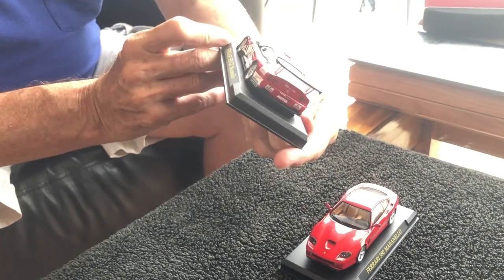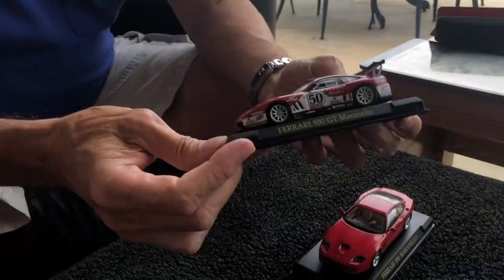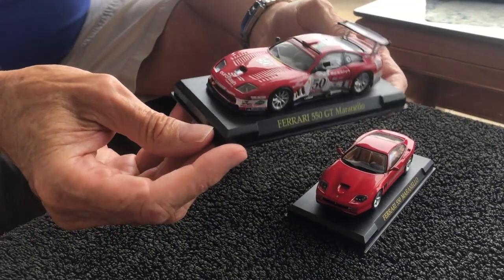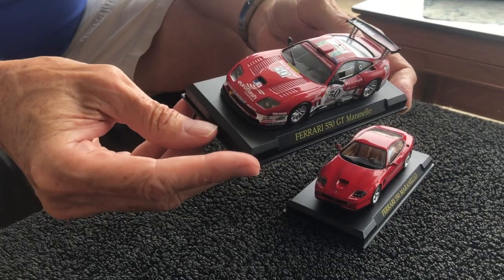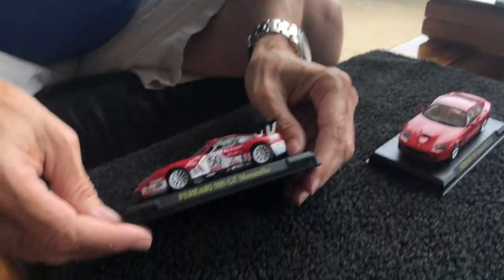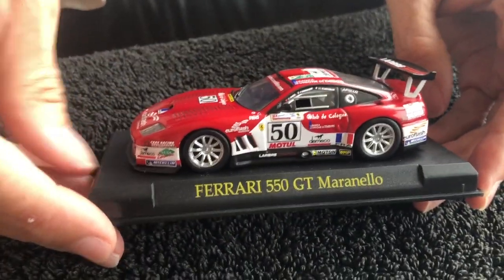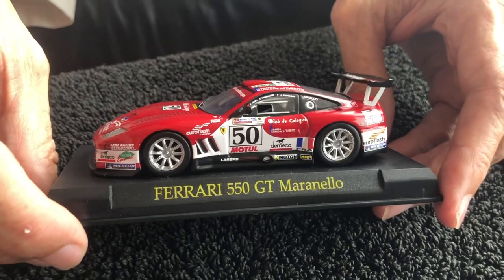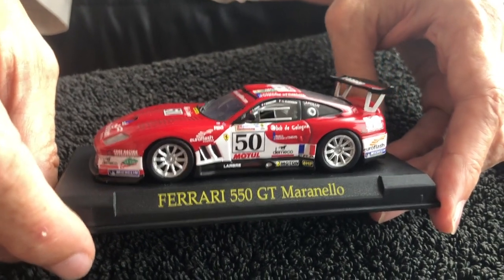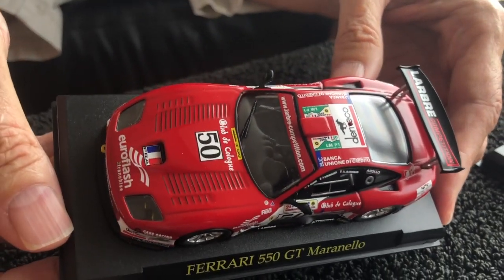ProDrive weren't the only guys to do it, but I think they started it and they did most of the development on it with the blessing of Ferrari. And I think Ferrari's Michelotti section helped in the development of this racing car. And they raced these cars very successfully. So here's a lovely little model of one of these.